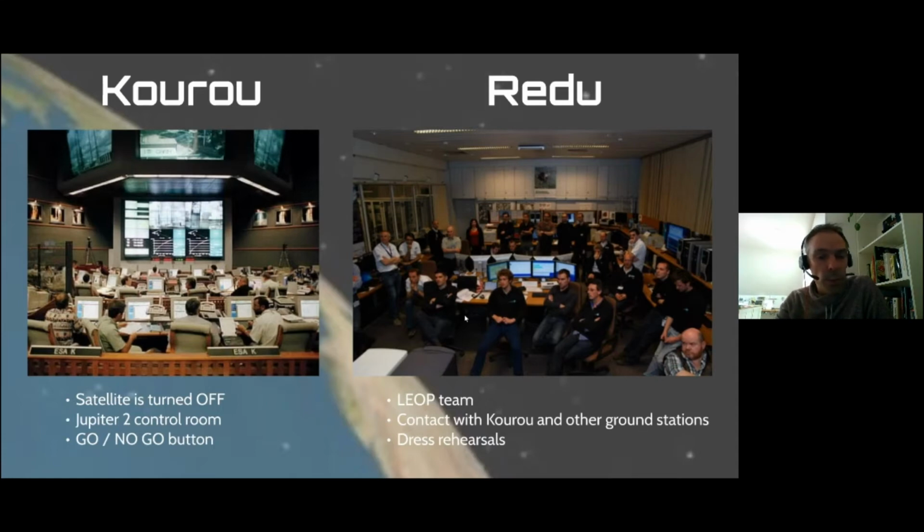The nice thing about Proba satellites is that they're actually off during the launch, so we have nothing to do. We have a go, no go button, but the only thing we need to check is the battery. We have a wire running all the way through the rocket to check the battery, and then it's like in the movies: you have a roll call, and they ask the primary passenger, ready for launch? You say yes or go, and then they're launching.